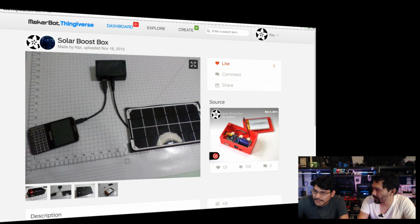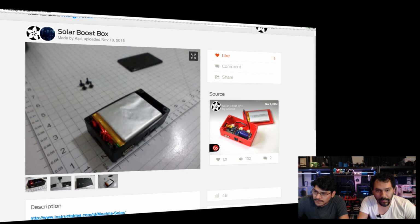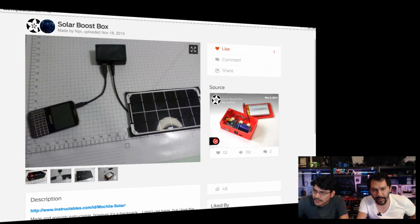During summertime. Yeah, so he's charging his phone here. Nice big solar charging panel. So just a simple enclosure. Is this one of our newer solar panels, or is it some other one? It looks like it. Maybe it's some other one.